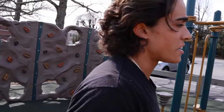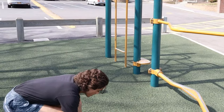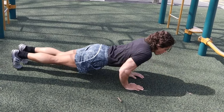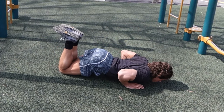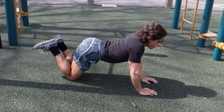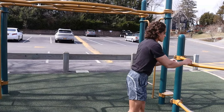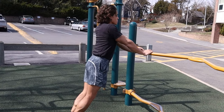Triceps and biceps again. And if you don't have this, get on the floor and do some diamond push-ups. If that's too heavy, on your knees, do some more. Really squeeze those triceps. And then even get up. You could even do this on a wall. Just push, really squeeze those triceps.